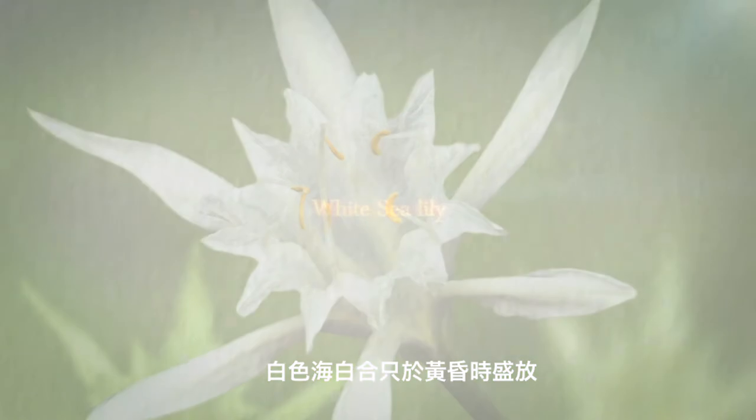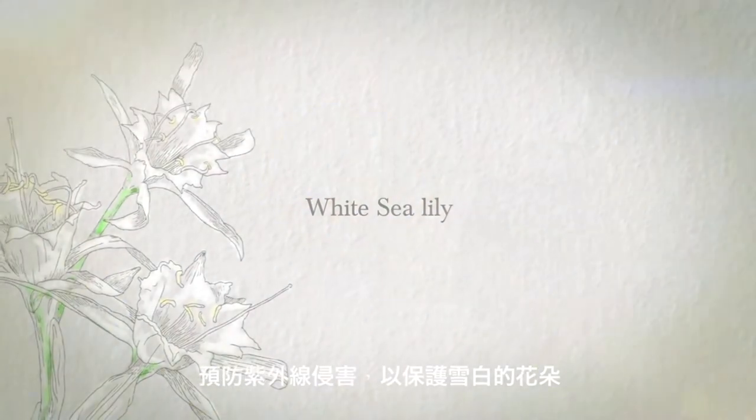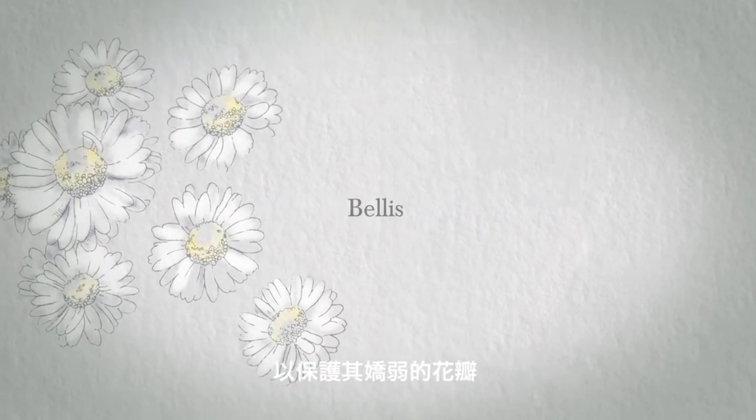White sea lily blooms only at dusk to protect its immaculate whiteness against ultraviolet rays. Bellis, or daisy, from "day's eye," opens its flowers at dawn and closes them the minute it starts to rain to protect its delicate petals.